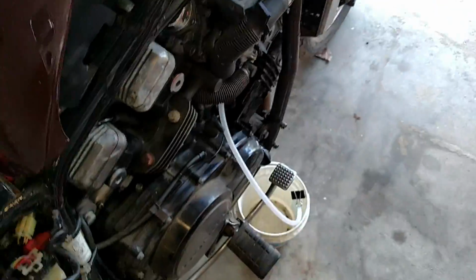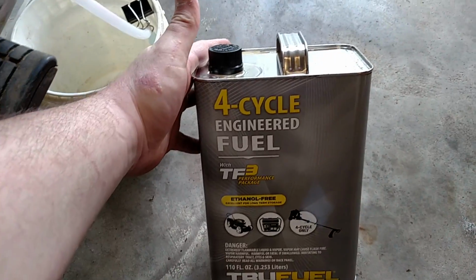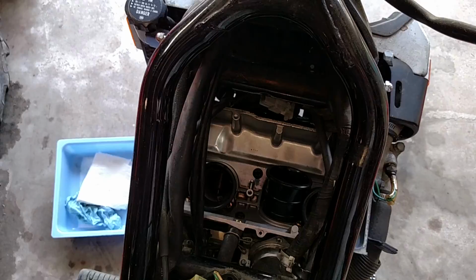One thing I'm also doing is I did try running Seafoam through it, broke up a lot, and also running this ethanol-free fuel. So we'll try it again, see if I can get the problem to come back. If not, we're in good shape.